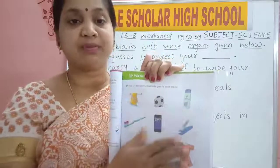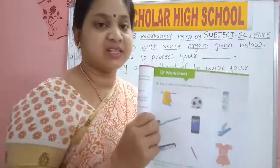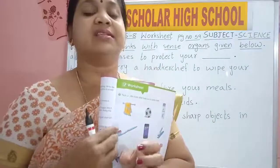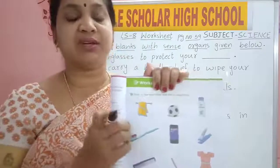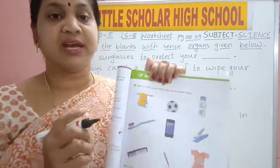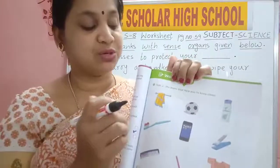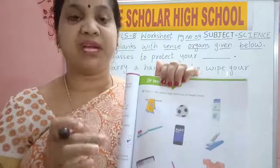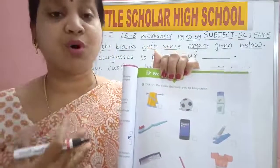Yes, now we should tick the boxes that help us to keep our body clean. The things which help us to keep our body clean, we will tick in those boxes. Okay, you can see green boxes are given below. Take any color pencil or your pencil and do along with me. Tick the items that help you to keep clean.